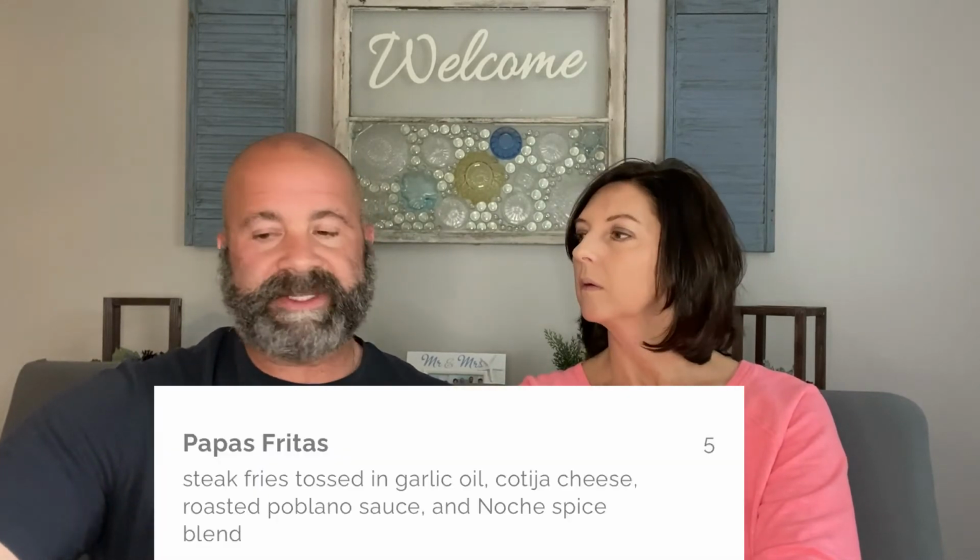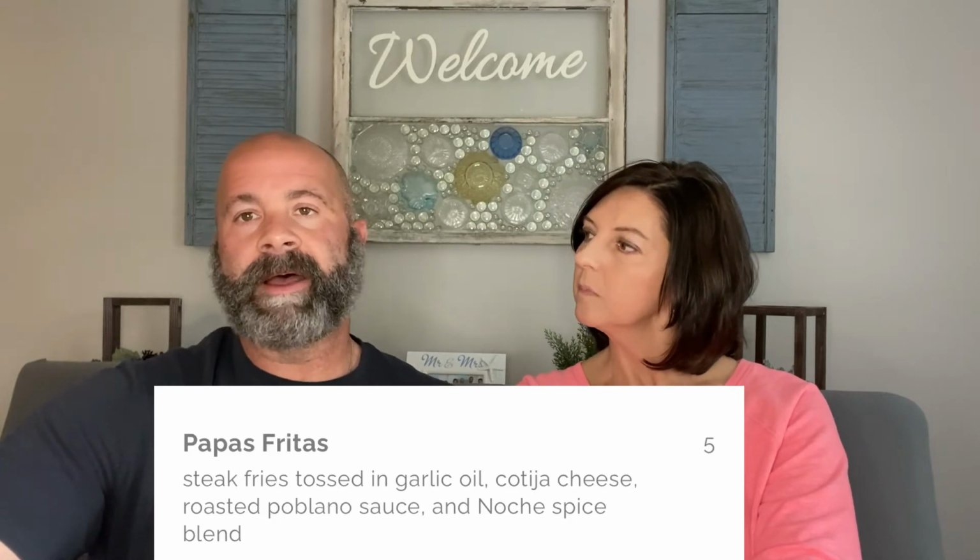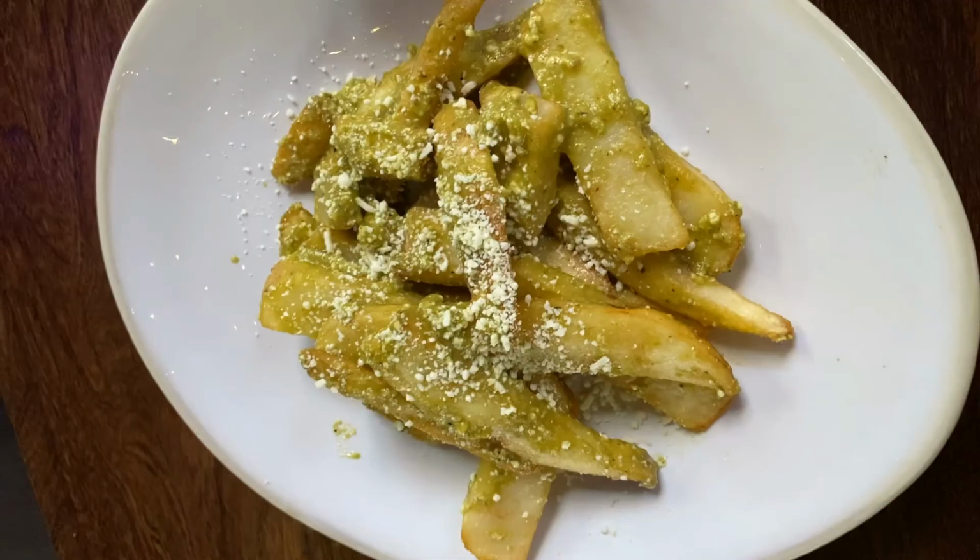Those papas fritas, pretty disappointed in them. I think they were baked because they had no crunch. They were kind of soggy, and the pepper sauce didn't have much flavor. I would have rather had a poblano sauce to dip them in, but they put it on top, and the fries weren't crunchy already, so it made them even soggier. And the flavor wasn't there. I ate one, didn't eat any more.